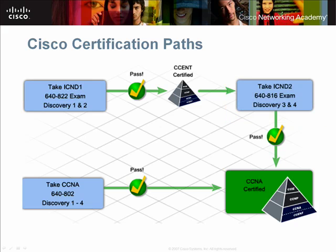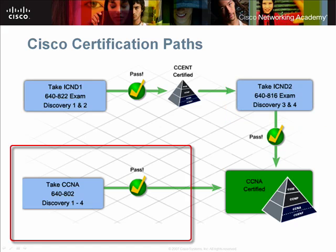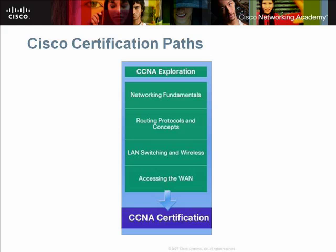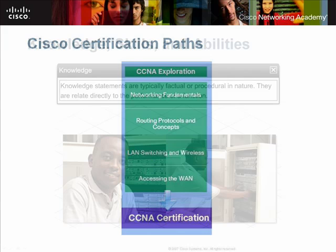enterprise branch network. The second path towards the CCNA is to sit for and pass the all-encompassing CCNA exam. The CCNA exam tests a candidate's knowledge and skills required to install, operate, and troubleshoot a small to medium-sized enterprise branch network. Note that this graphic also displays how the Cisco Networking Academy's Discovery curriculum maps to each path. Students enrolled in the Exploration curriculum will best be prepared to sit for the full CCNA 640-802 exam after completion of all 4 Exploration courses.